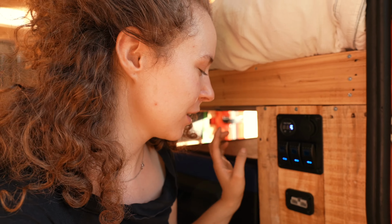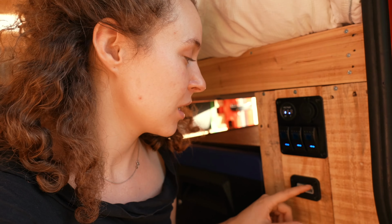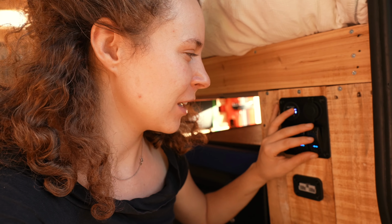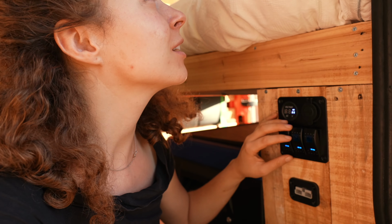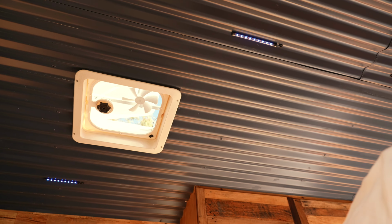We've got the panel of all the goods here. So down here you have your solar blanket hookup if you want to do that. You got your water pump, which you can't hear because I just ran it 2 seconds ago. Your refrigerator, and then the lights. Let's see if you can see them.